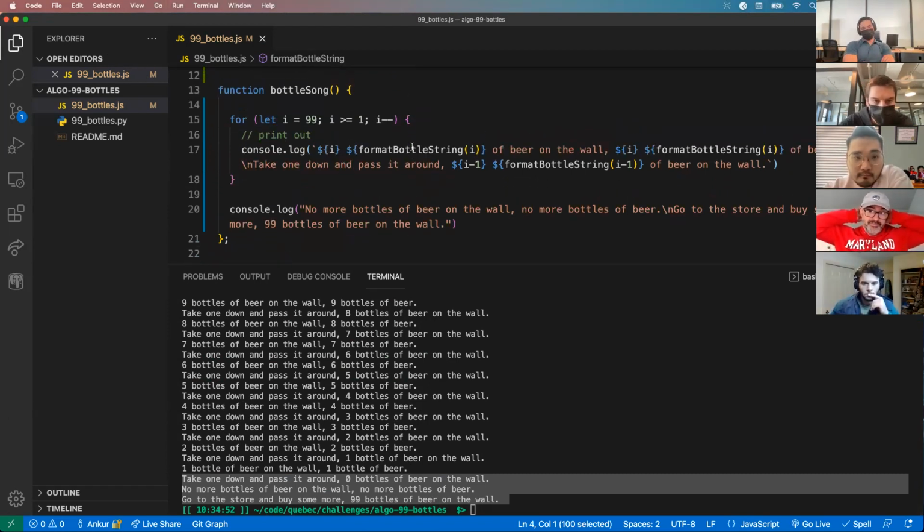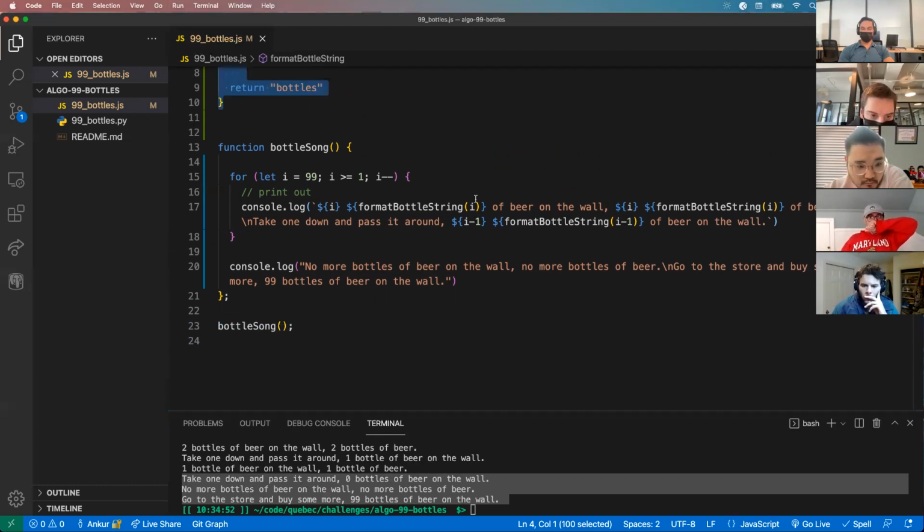So when we get to a working solution, always be mindful of making improvements. Now, sometimes you don't always have time, right? Like if you have 7 challenges to get to, don't spend too much time trying to improve your code, but always take a second look at it, say, hey, this works. How can I make it better? So I know one thing when I was coding this that I noticed is that we're actually calling our function for format bottle string 2 times here with the same value, right? We're calling it with the value of i twice.